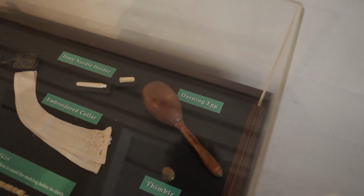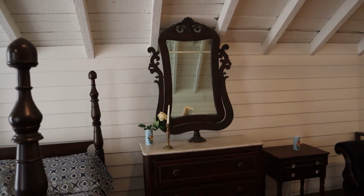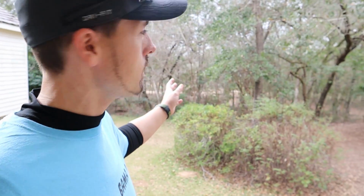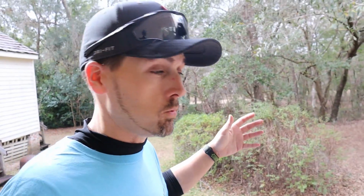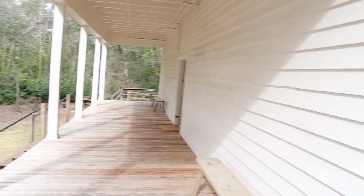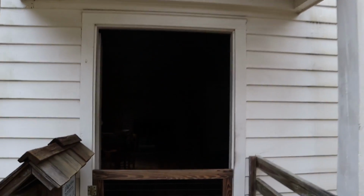We're going to head upstairs. Here are some artifacts that were found in the house: a darning egg, an embroidered collar. And this was her bed chambers. The couch and her bed, a wash area next to it over there, a luxurious dresser. While Catherine Murrett lived here, it would have been slave quarters and cotton fields as far as you could see. She was the head of a cotton plantation, and that's how she made all of her money.